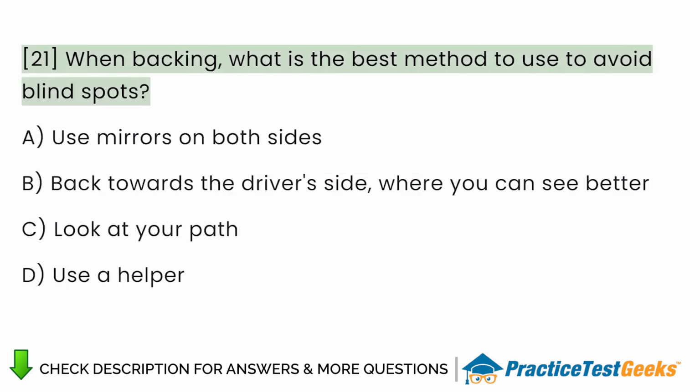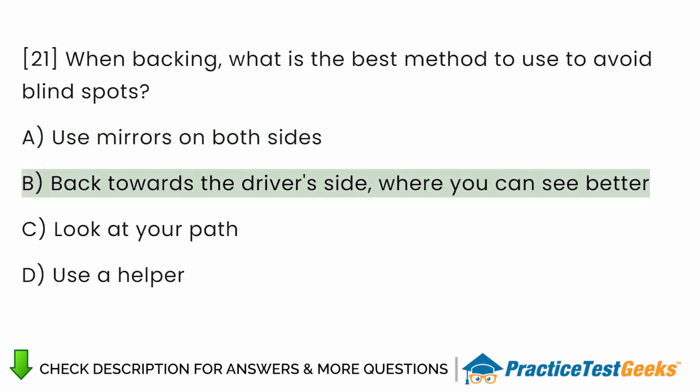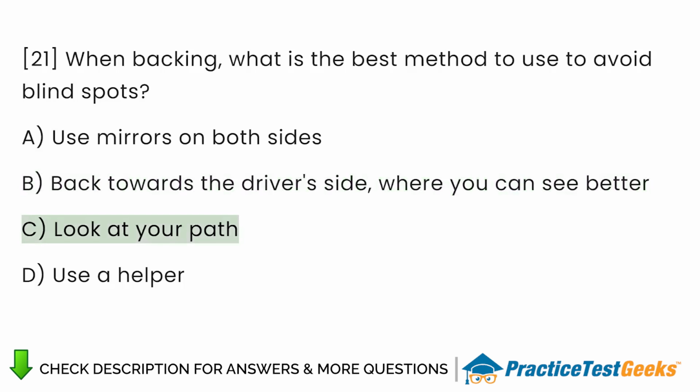When backing, what is the best method to use to avoid blind spots? A. Use mirrors on both sides. B. Back towards the driver's side, where you can see better. C. Look at your path. D. Use a helper.